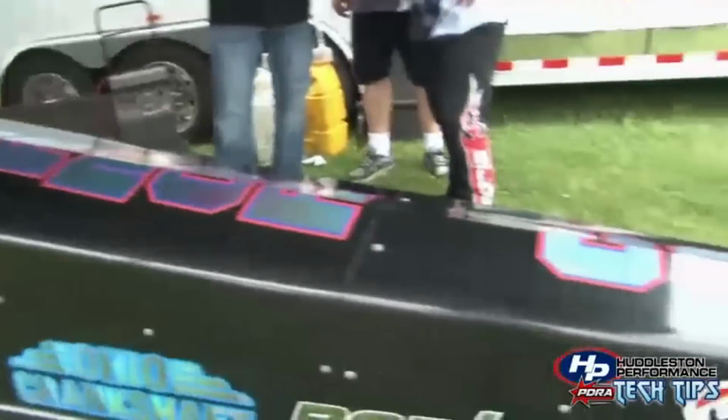Our Huddleston Performance Tech Tip of the Week brings us to this car, the Ohio Crankshaft machine. Yeah, we're live, and I'm a little bit jittery because of that fire out there a while ago. Kevin and Kathy Fisher, well, first of all, welcome to the PDRA. Thanks, Brian. Glad to be here. Yeah, it's awesome. We've been wanting to run one of these, as you very well know.